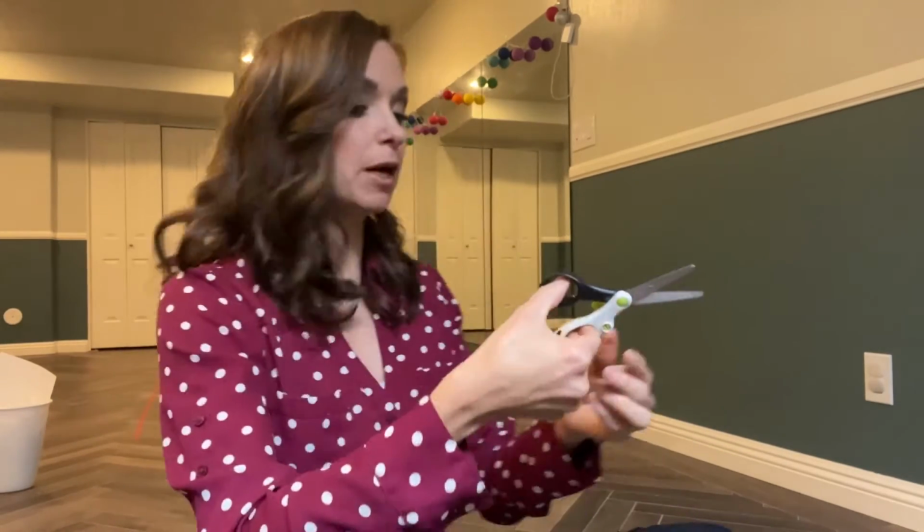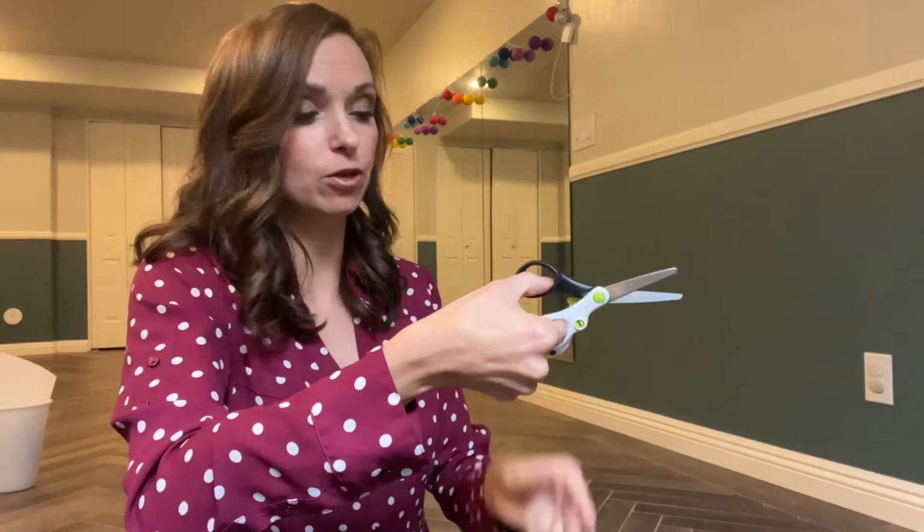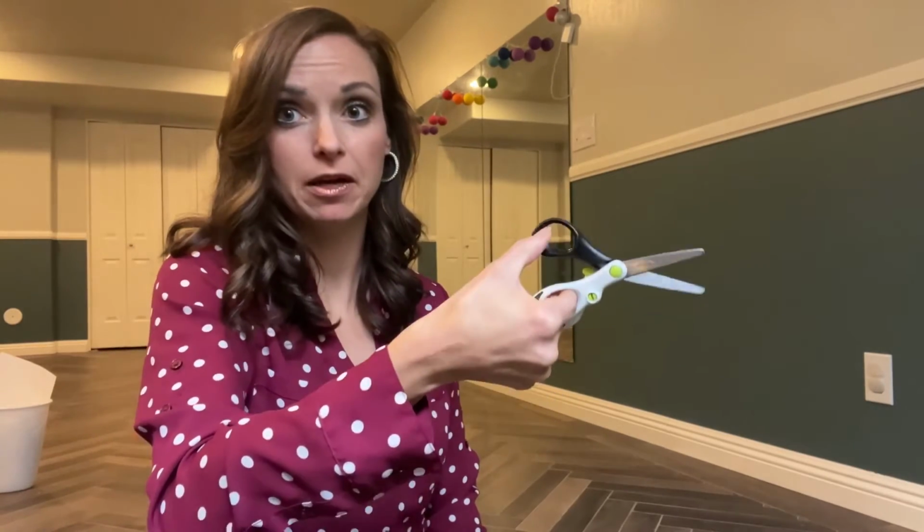So when you go to use these scissors, these ones are smaller than normal, but they go like this, they go down, it pops back up. So it just automatically does that. Now their fingers are in more, mine's not all the way, now it is, but that's how they work. Is that not super awesome?